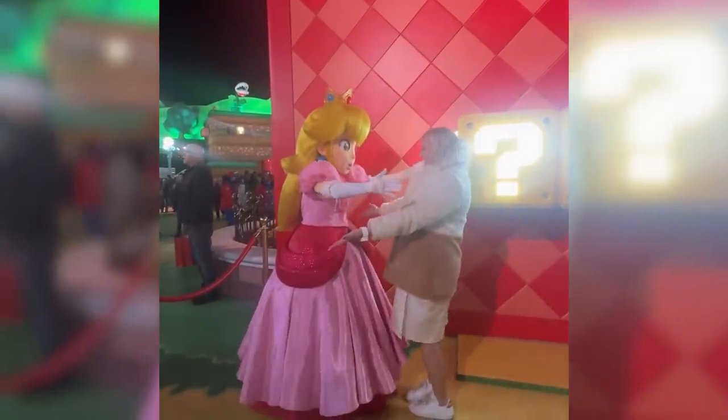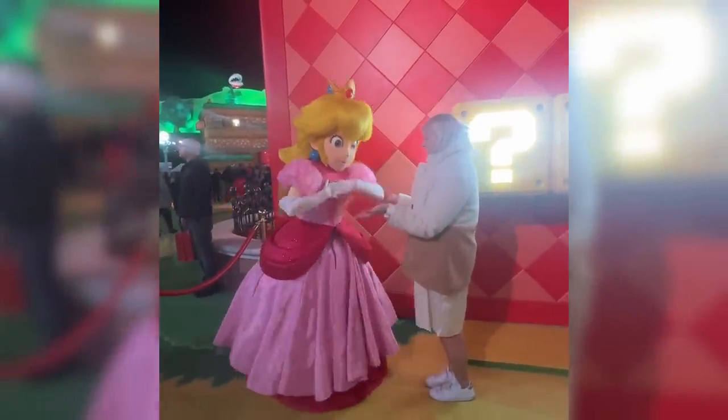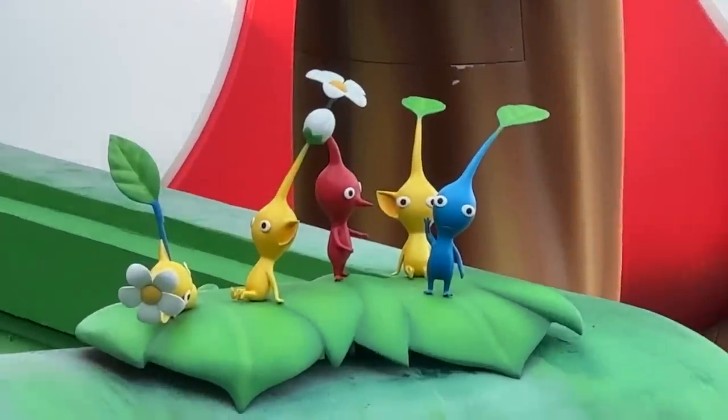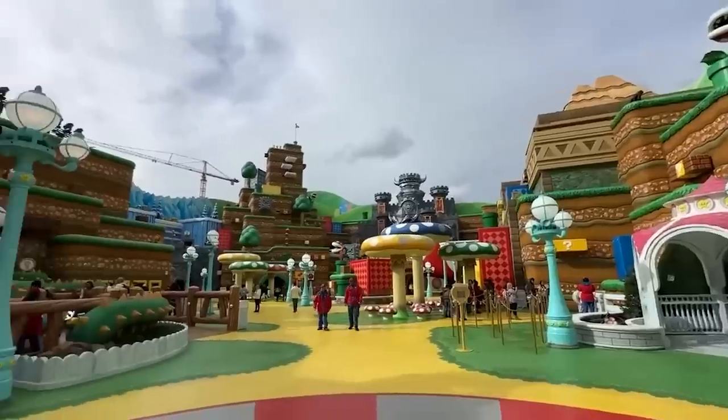I also got the chance to meet Princess Peach at the media party, and the characters are super cool and interactive and actually talk to you. Plus, Max and I had a great time looking for more Easter eggs, like these little Pikmin we found with the binoculars, collecting more coins, and just getting more stamps in the app.